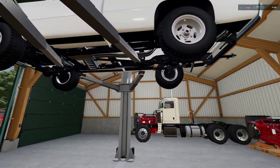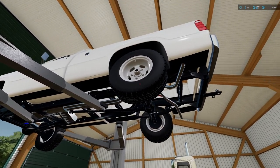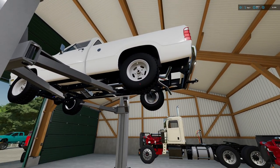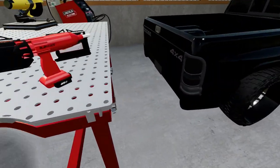Anyways, let's see. I think we're going to put lift blocks and stuff on, so let's go ahead and do that. And we're going to change the rims and tires. Maybe put some chrome fins or something on. I'm going to see what I can get here today.